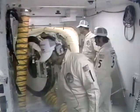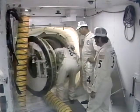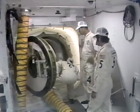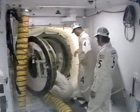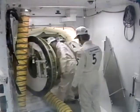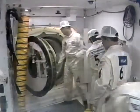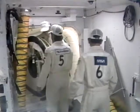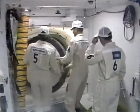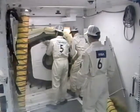The work is going along slightly ahead of schedule. The crew is all on board and in the process of beginning their various types of communications checks. The I-load process is underway now in the updating of the computers. The countdown clock at T-minus 1 hour 31 minutes 9 seconds and counting. This is shuttle launch control.